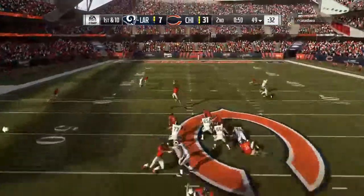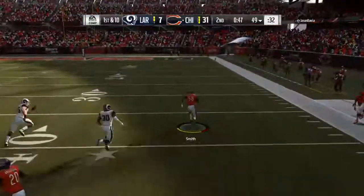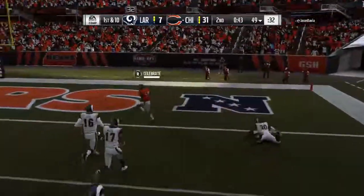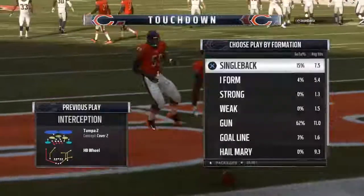On 1st and 10, Goff. Looking for Cooks, and it's intercepted. Picked off near the 42. Through an opening, and there he goes. And they will score a pick-6 for a Bears touchdown.